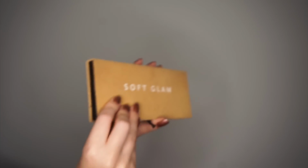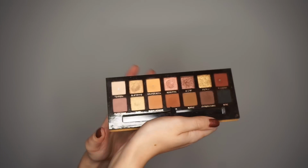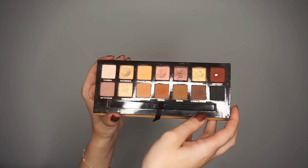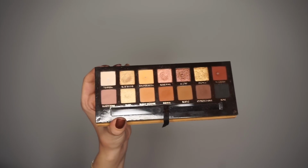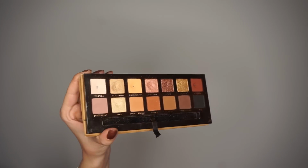Sticking with Anastasia, the next palette is my Soft Glam palette. This one is a beautiful kind of neutral palette. It looks like this. Yeah, I really love this palette. I haven't used it enough this year, but it's mainly because I've been panning my Modern Renaissance palette and it also has a lot of neutral tones in it. But I have reached for every single shade in this palette this year, which I'm happy about. I just wish I would have gotten some more use out of it because it is a beautiful palette for every day.